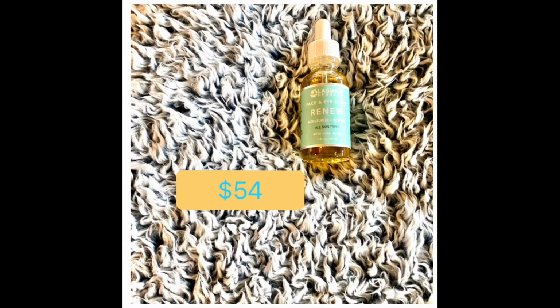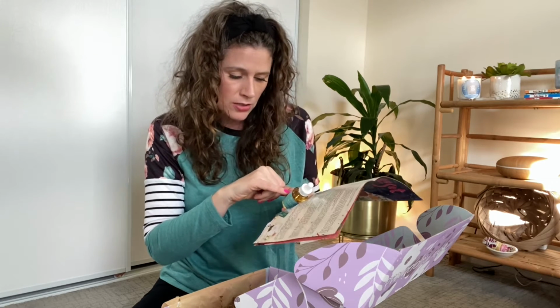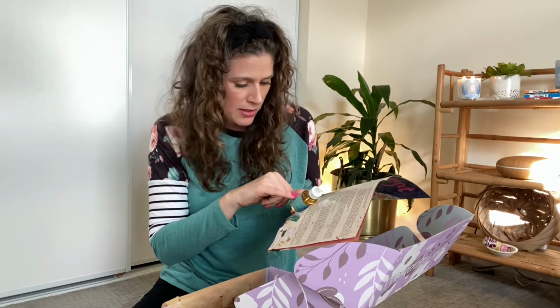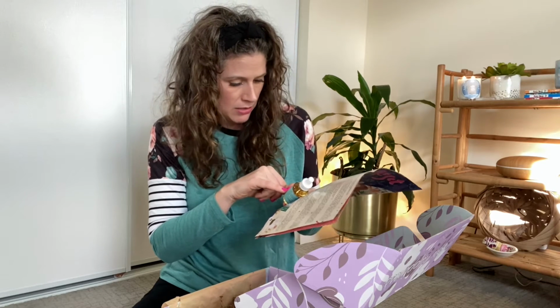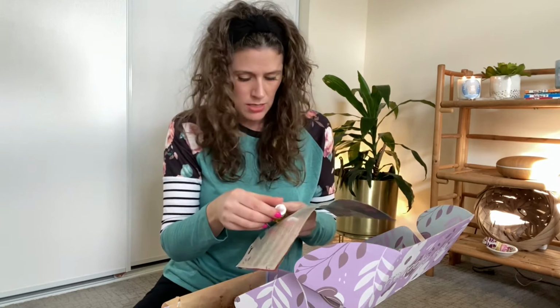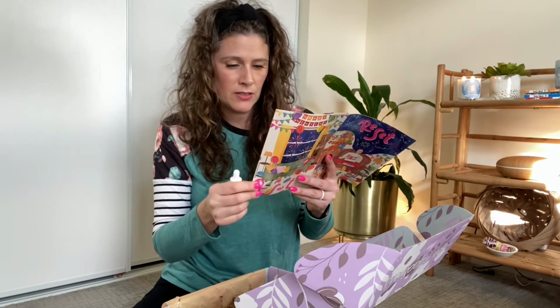If you know, face serums are packed with super expensive oils. What does this have in it? Apricot kernel, which is good for wrinkles, grapeseed, jojoba, sea buckthorn, chamomile, rose, calendula, plantain, a little bit of essential oils, and vitamin E, as well as sunflower oil. So that'll be super awesome. That sounds lovely.